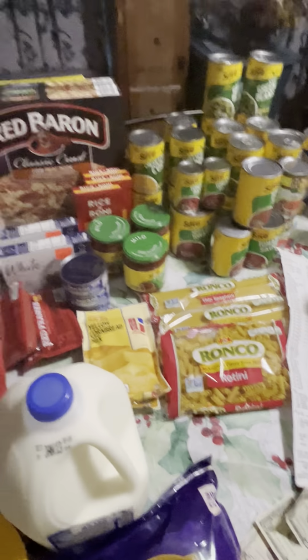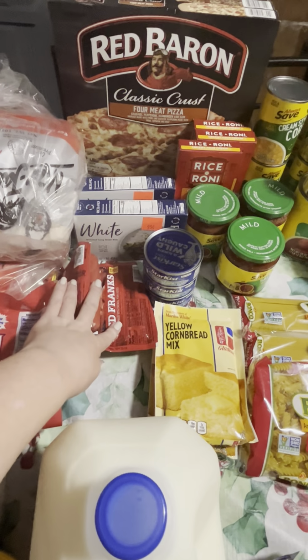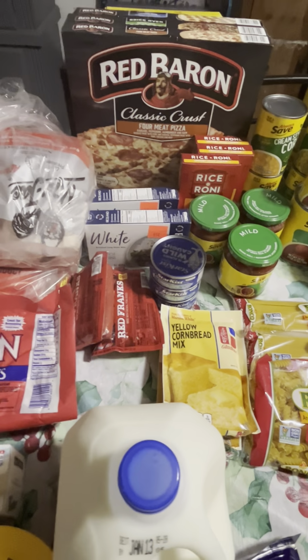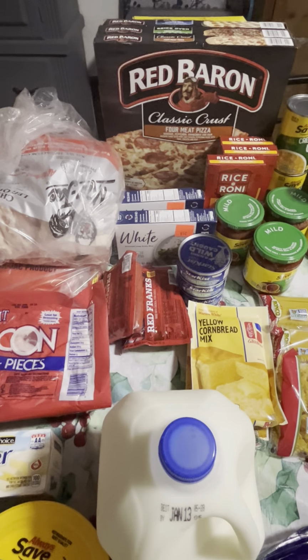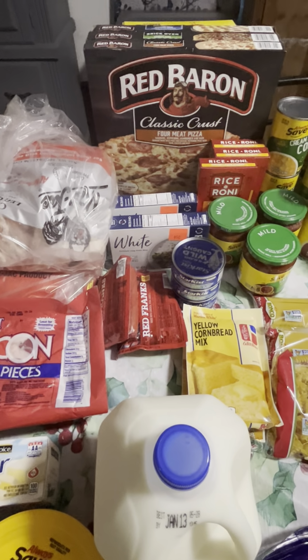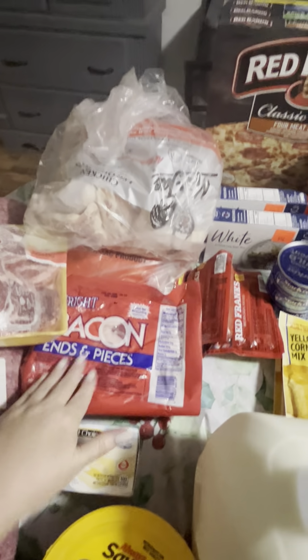Let's see. And then I got 2 things of hot dogs because I'm planning on, I had some chili frozen in the freezer. I took it out, and I'm planning on doing chili dog casserole tonight. I got this ends and pieces bacon.